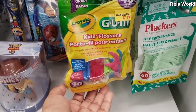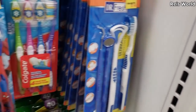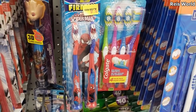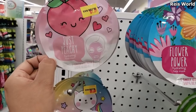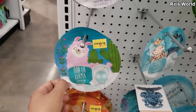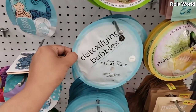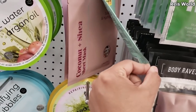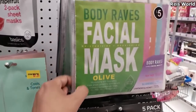Crayola Kid Flosser is $2.99. $2 for Dr. Fresh. $1.50, you're gonna get two Spider-Man toothbrushes. Hey, not bad. $1.25 Flower Power. You're gonna have Just Peachy, so meowtical. And we have the Ooh Llama, Make Waves, a bubble mask, and they do have honey, more cucumber and aloe, coconut and shea. All of that is $1.25.